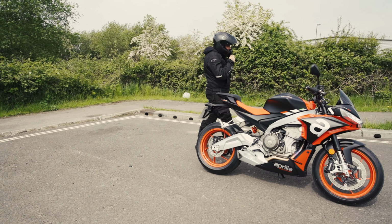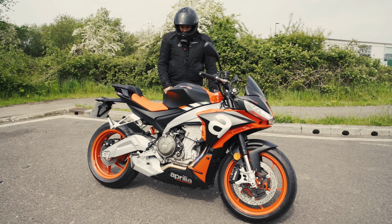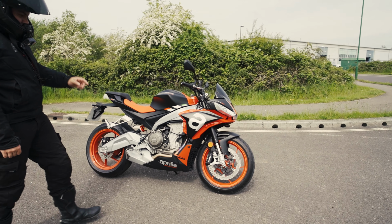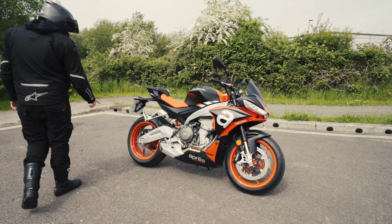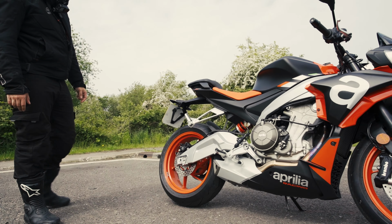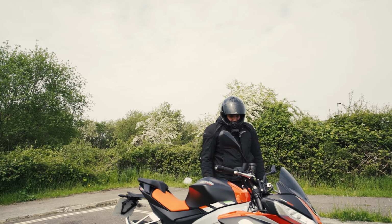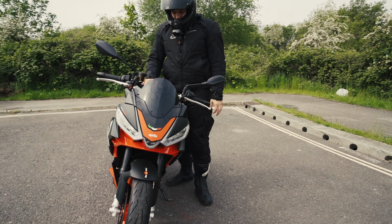This is the Tuono 660. Same story like with 660 RS. You go Brembo two front disc at the front, Brembo rear, Rosa Corsa 2, Pirelli front and rear, good tires. Exactly same story like with all Aprilia with dashboard layout. The weight of this bike is 183 kilograms, so it's the same like the RS660.